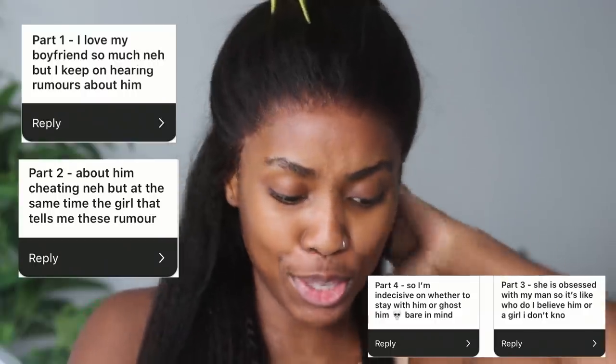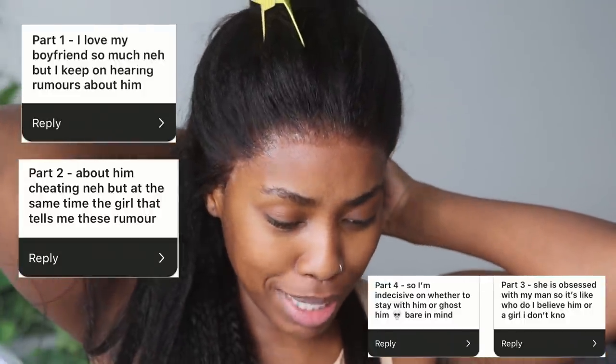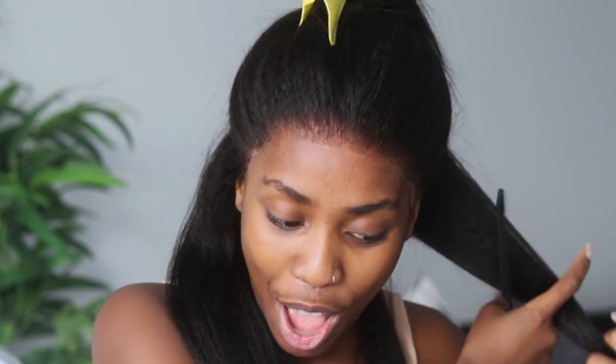First confession, let's go. I love my boyfriend so much, but I keep on hearing rumors about him. She carries on to say about him cheating. But at the same time, the girl that tells me these rumors is obsessed with my man. So who do I believe? Him or this girl I don't know? I'm indecisive on whether to stay with him or to ghost him. Bear in mind, I've been with him since last year March and my heart wants him. Oh, and I'm 21, hopefully that will help.